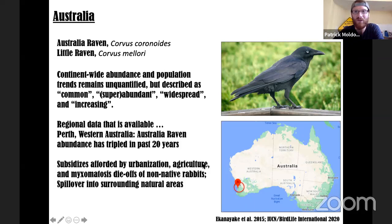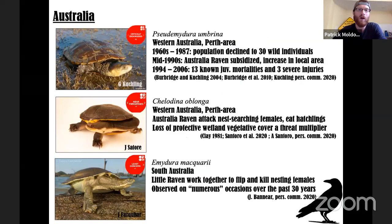These birds are experiencing the same subsidies as elsewhere in the world, and they're a compounding threat on top of red fox and a number of introduced predators. I think perhaps the greatest reason for concern of corvids in Western Australia, where they've tripled in abundance in the past 20 years, is with the Western swamp turtle that's critically endangered. There were only 30 wild individuals known of the Western swamp turtle up until the late 1980s. Subsequent conservation efforts have begun to recover them, but the Australian raven maintains its position as a major predator for these turtles.